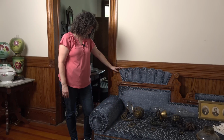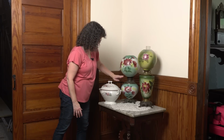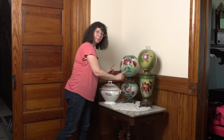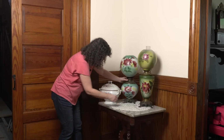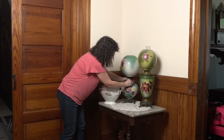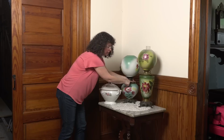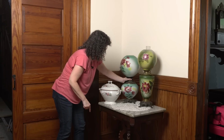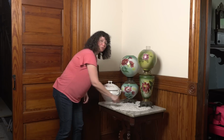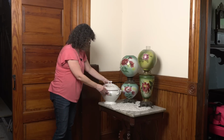Absolutely beautiful. In this corner, we have some Victorian lamps. They have been changed over to electric, but they were oil at one time. You can see on this one there's the wick area to raise it up and down, and this is where you put the oil in. They have since taken those things out, of course, and put in these little buttons down here to turn them on. And then this soup urn, absolutely love it. It's beautiful.